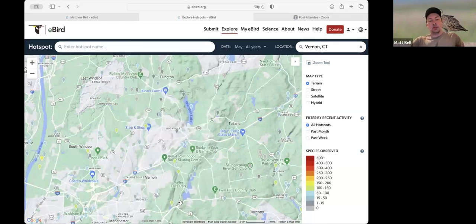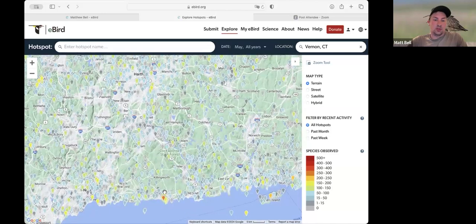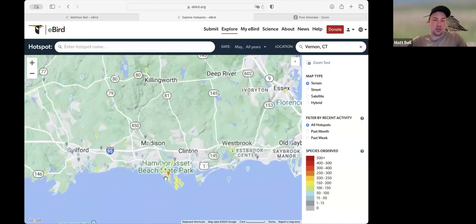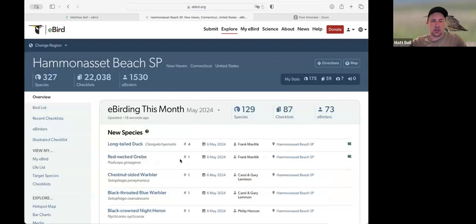Now, by clicking on a hotspot, and for this sake, I'm going to most likely use the general Hammonasset hotspot here, when you click on a pin, you get this little screen that shows you how many species all time, in May, etc. Now, the view details is the best thing you can do to see the overarching screen, just like we saw for Connecticut as a hotspot.